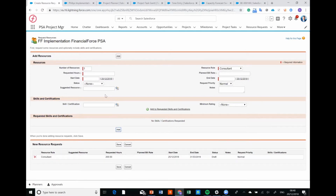So we want 1 consultant, and we might want to add maybe a business analyst to work on our project as well for a few hours. So we might give the business analyst a few hours. Again, we can just add them on the basis that we need them for, and they might not work as long on the project. So we'll just say up to February.